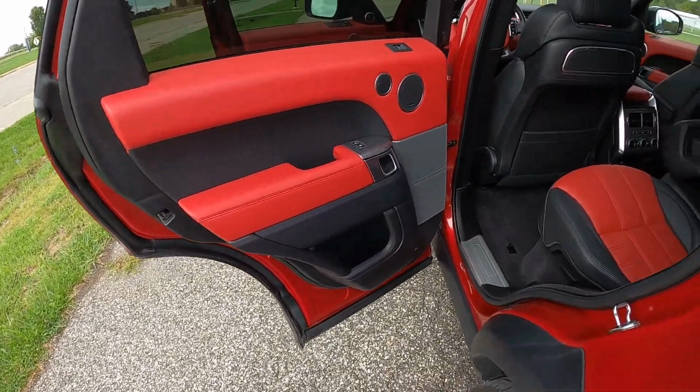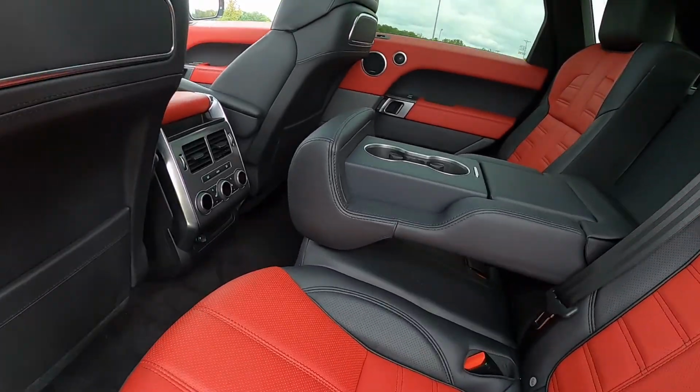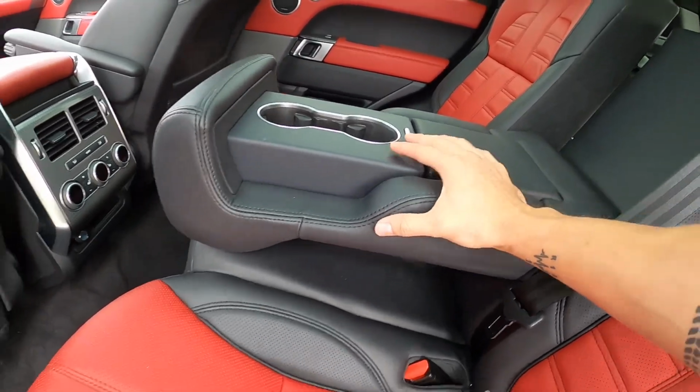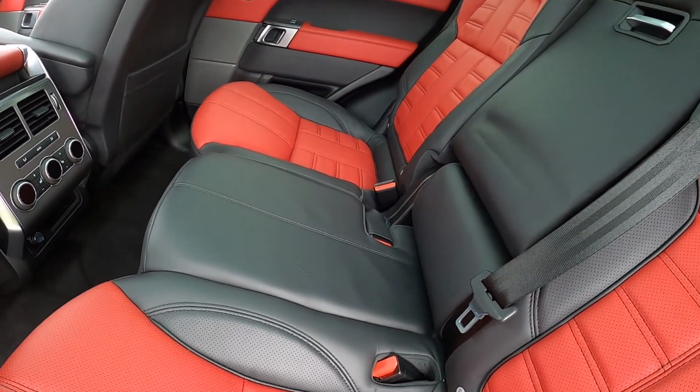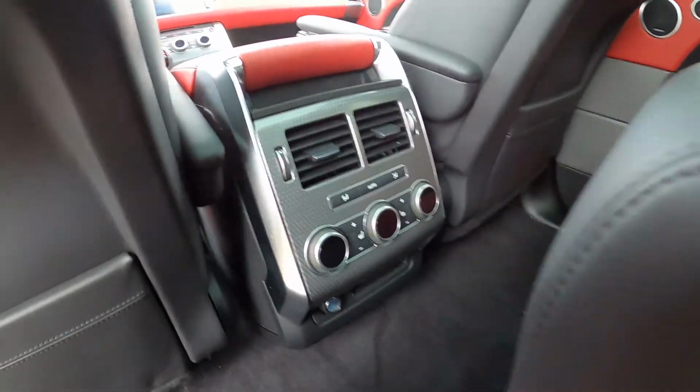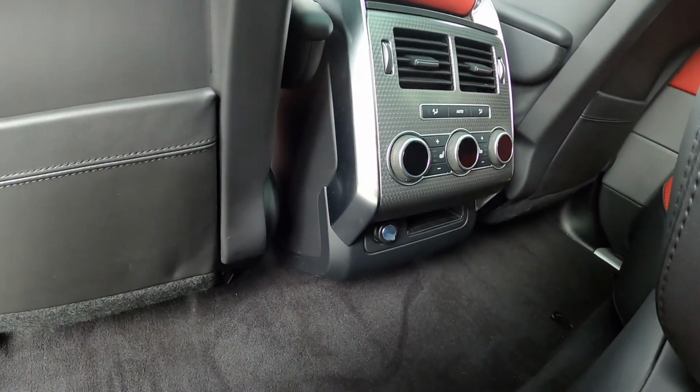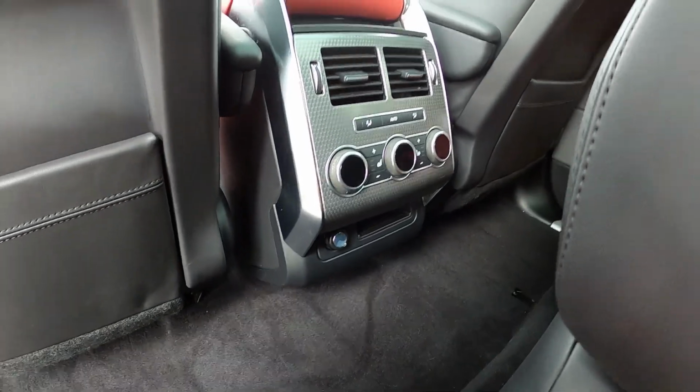Back seats, just as luxurious. You get the same seats. You get pretty much all the same stuff. You got a little center console cubby here. This thing, I believe, does fold up if you would like a third seat. And then you've got all this over here. You've got heated seats back here, auto climate control back here. You got all of those beautiful controls.